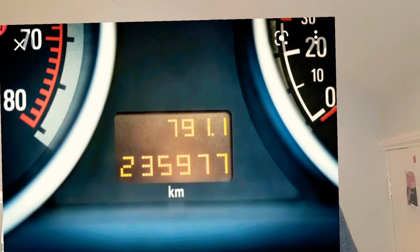Another thing you should check is the mileage of the car. That is how many miles the car has been used for. So if a car has been used over hundreds and hundreds of miles, it means the car has been used. The bodywork can be fine, the bodywork can be perfect, but the mileage is too much.